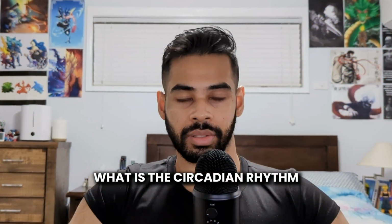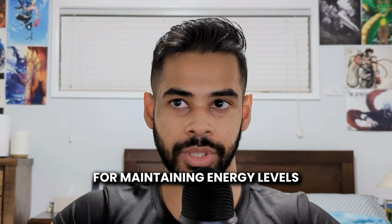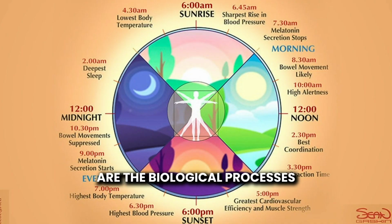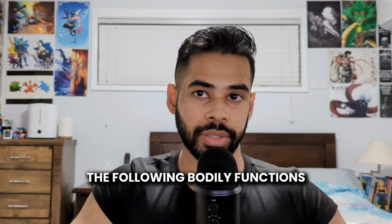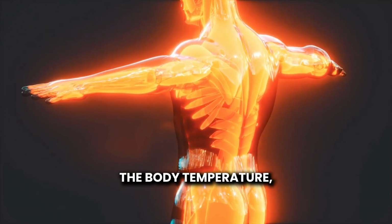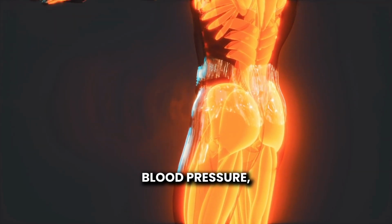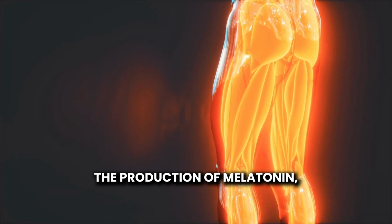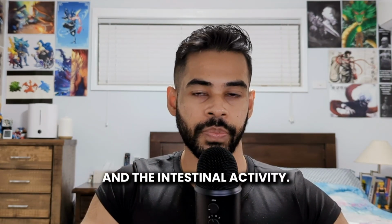What is the circadian rhythm, and why does it matter for maintaining energy levels and improving sleep? The circadian rhythm are the biological processes that are linked to the different cycles of the day, and they include the following bodily functions: your body temperature, blood pulse, and blood pressure, the reaction time and performance, production of melatonin, serotonin, cortisol, and the intestinal activity.